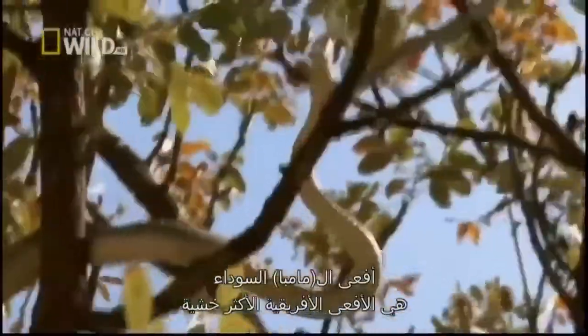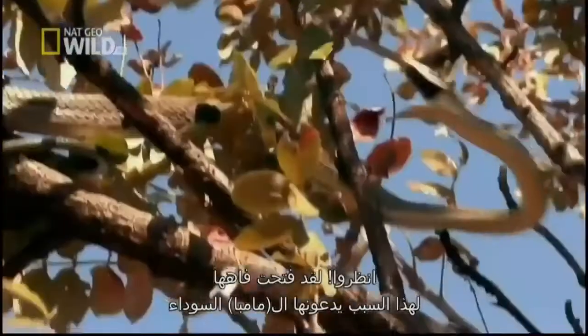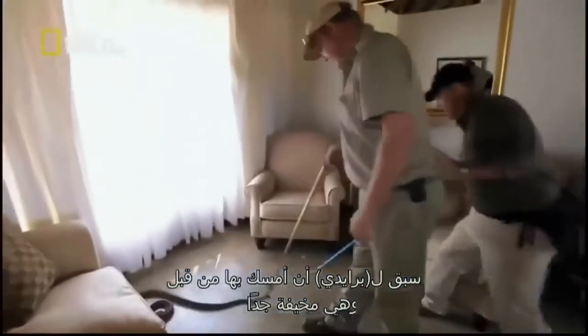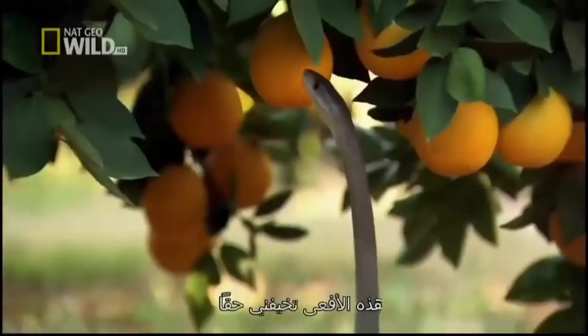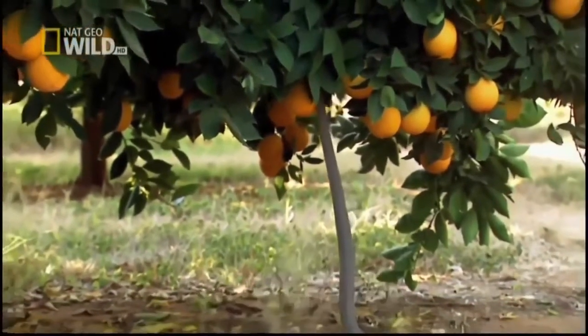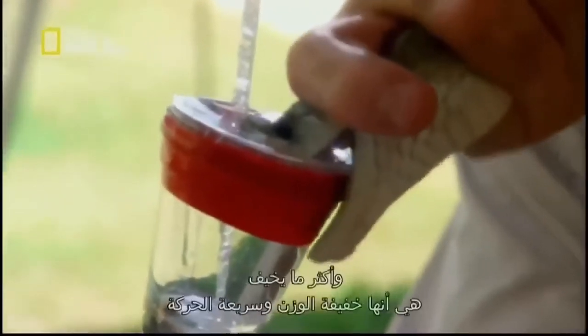The black mamba is the most feared of all African snakes. Oh, look, it's got its mouth open. That's why they call it the black mamba. Oh, look, he's gaping. Brady's caught them before. It's terrifying. Man, that thing really makes me nervous. They're big, often reaching 3 meters, armed with deadly neurotoxic venom, and scariest of all, lightning quick.